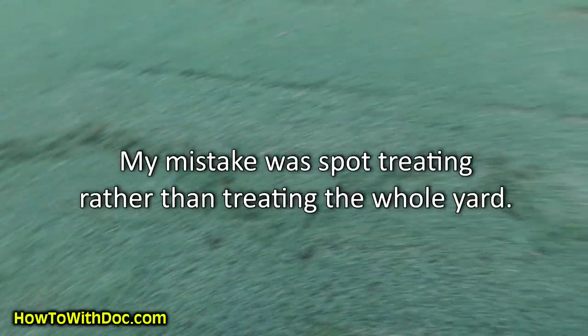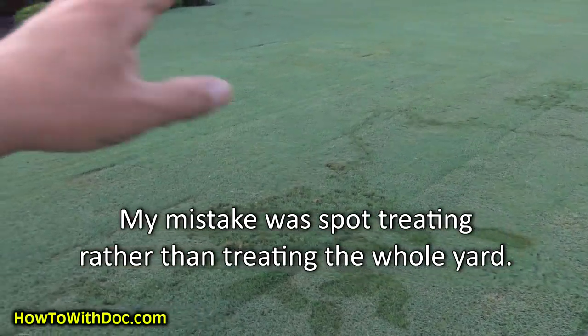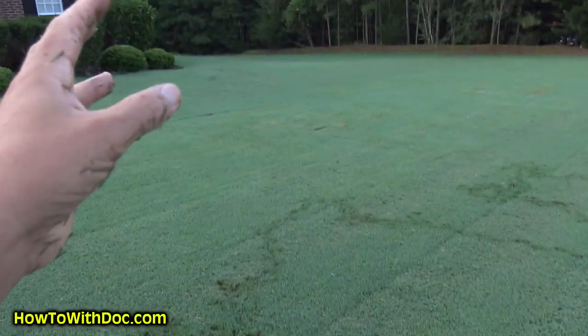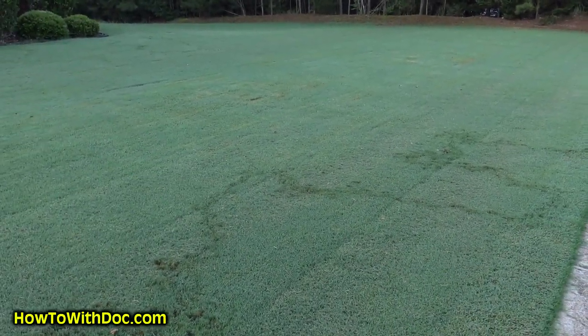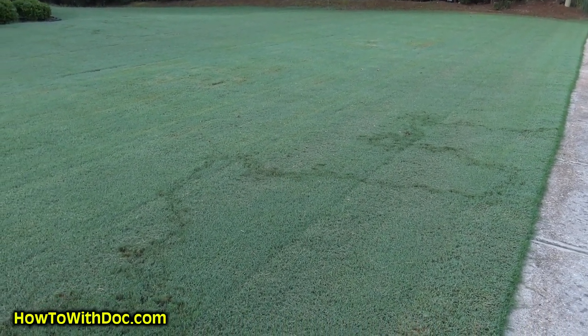Now, mistakenly, what I did on this lawn is I just came out here and I just hand threw some Dewaside in the areas that had grubs. I don't think I hit any in here. So I'm going to come back and I'm going to hit this lawn again with the double kill product. So that signal is to me, time to treat for grubs.